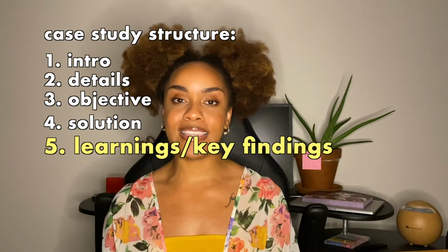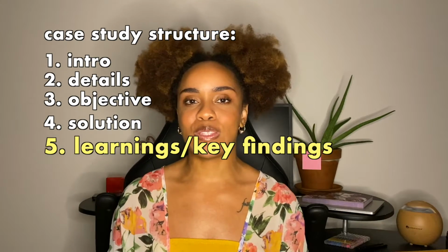And then we get into the major learnings and key findings. It kind of depends on what you want to call that, I guess, but they're basically the same thing. So this is where we talk about what we actually learned after implementing the solution. Are there any interesting things here that we learned? If so, point those out and say why they're interesting.